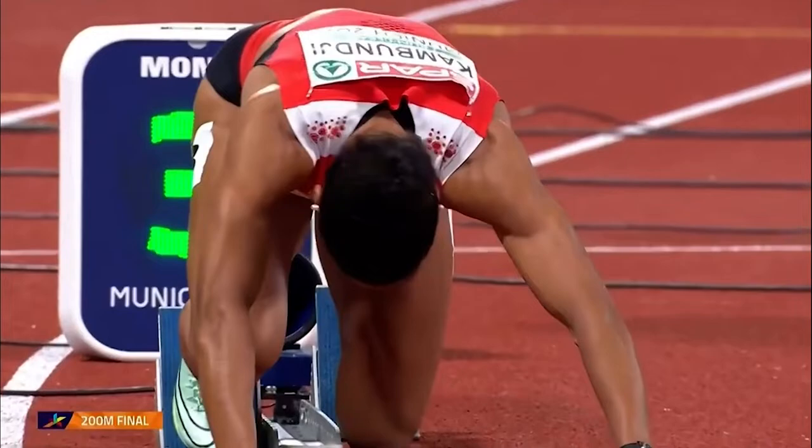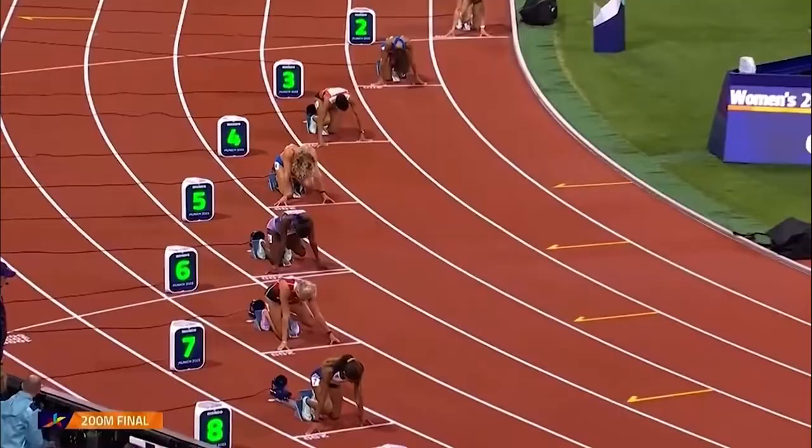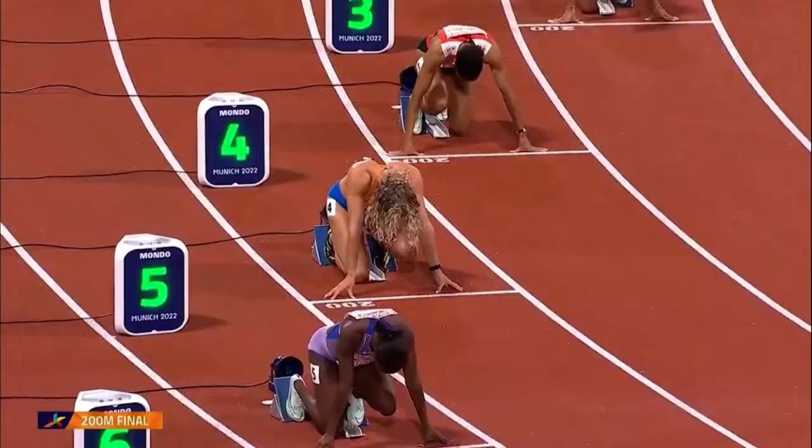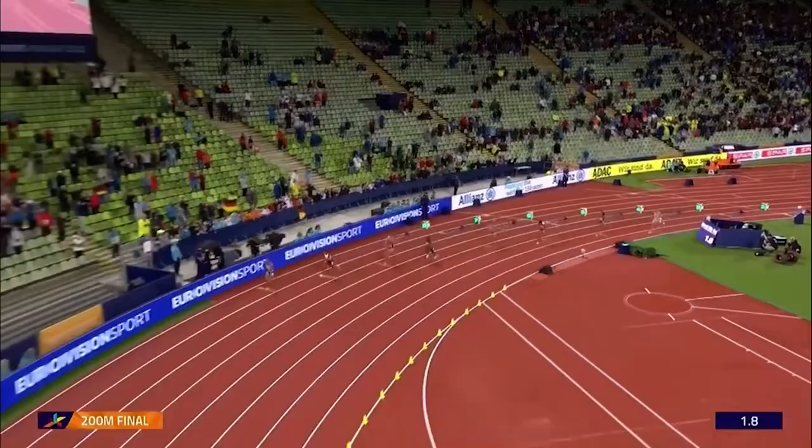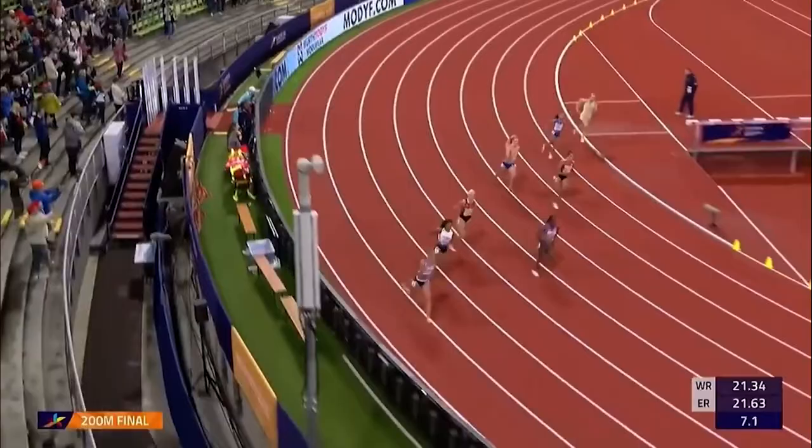So, final action of the night. Burkhardt, Kadadi, Kambundji, Clubber, Asher-Smith, Cast, Grebo, and Jodie Williams on the outside. The final of the women's 200 metres. So Asher-Smith in the centre, the defending champion. What kind of shape is she in? Struggled with cramp in the 100 metres and pulled up, but going well so far.